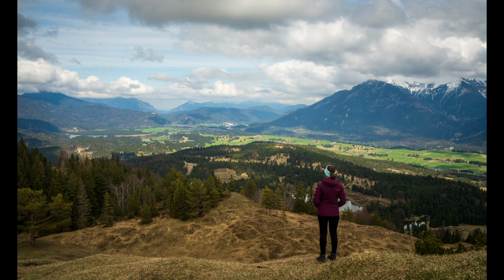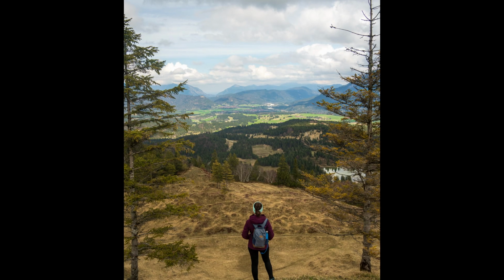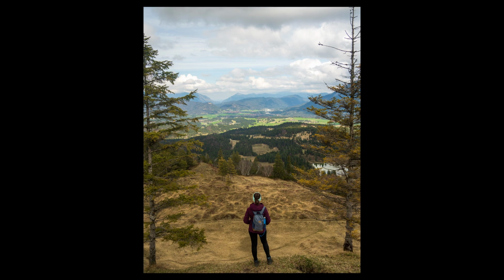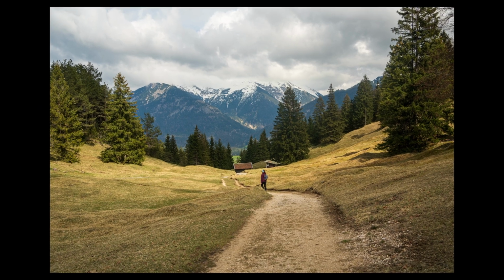And the last tip is to use the person with you, in a nice way, of course. Having a model, a human being in a landscape photo can really give it that extra dimension. It gives it a sense of scale and just a sense of being there, which can really add interest to a photo. So if they're happy to do it, get them in the photo.